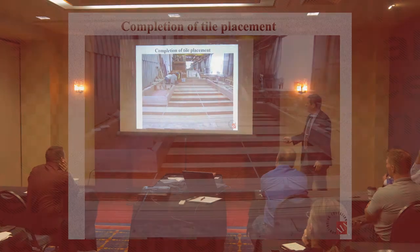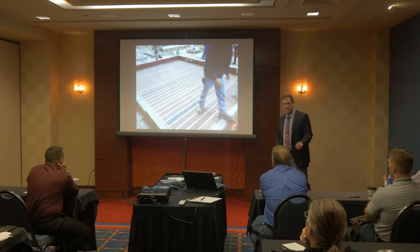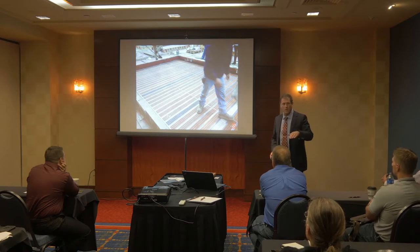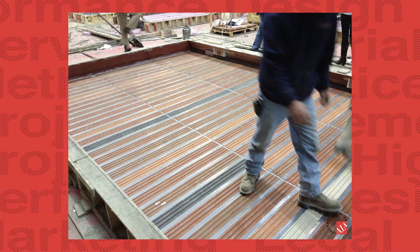So then that tile is placed. This is a 12-foot wide tile. Each of these is 4 feet long by 6 inches tall. Here you can see a block out for a window. I'll let you in on a little trade secret. How did we keep that concrete from going to the surface? Have you ever heard the phrase, you can do anything with duct tape? That's how we did it.